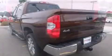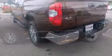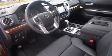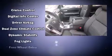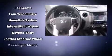A wealth of standard features mean that you no longer have to sacrifice, like heated seats, front and rear reading lights, a built-in garage door transmitter, skid plates, a trailer hitch, and more. Features such as automatic climate control and leather upholstery prove that economical transportation does not need to be sparsely equipped.